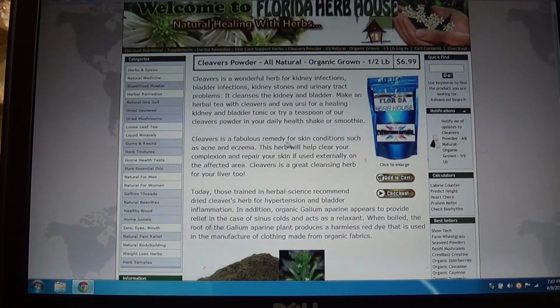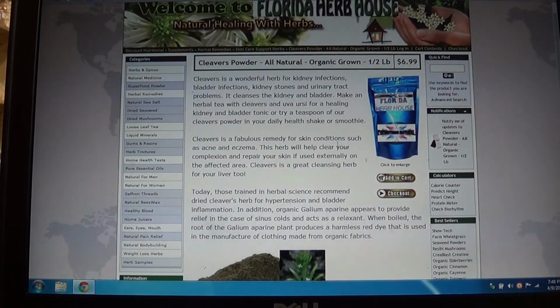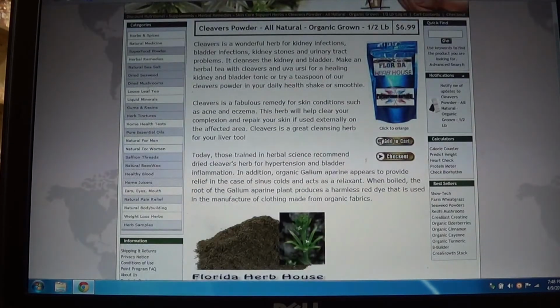Cleavers is a fabulous remedy for skin conditions, so I'm going to be putting this in my new face mask, such as for acne and eczema. This herb will help clear your complexion and repair your skin if used externally on the infected area. Cleavers is a great cleansing herb for the liver too. Today, those trained in herbal science recommend dried cleavers herb for hypertension and bladder inflammation. In addition, organic Galium aparine appears to provide relief in the case of sinus colds and acts as a relaxant.